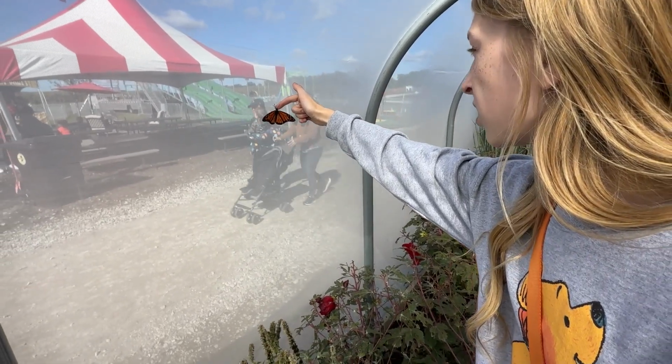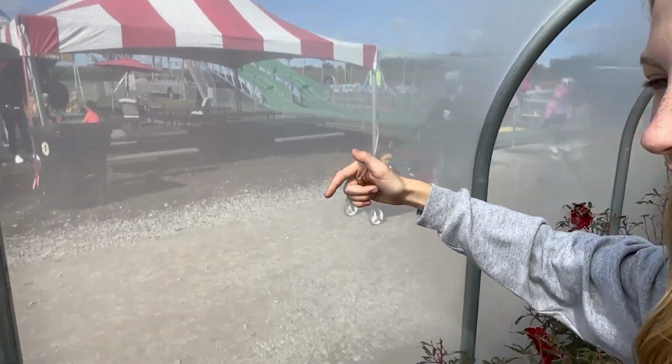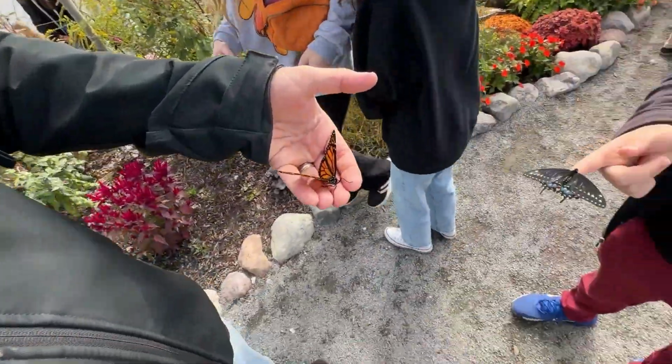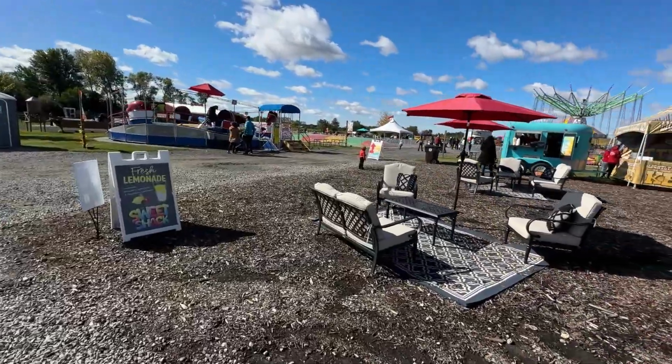Oh, okay. Oh, look at that. So you put your finger around it. Okay. There we go. So Wyatt's got one. Wyatt gave me one too. I wasn't mastering how to pick it up. That's pretty wild. Ollie, and then he's gonna make a video out of it.